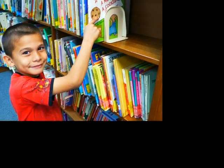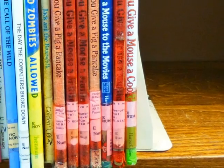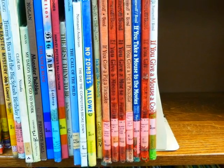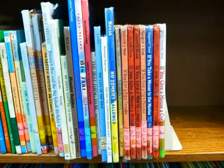Here we can see the call number of our book. Every book in the Media Center has a call number. For this particular book, the call number is ENUM. This is because the book is in the easy section and is written by Laura Numeroff.